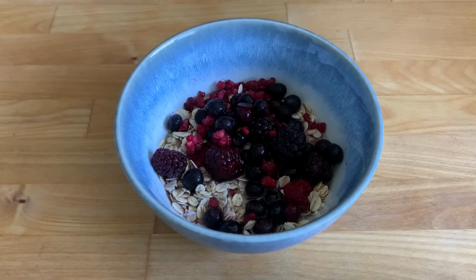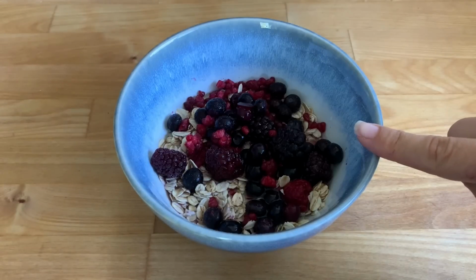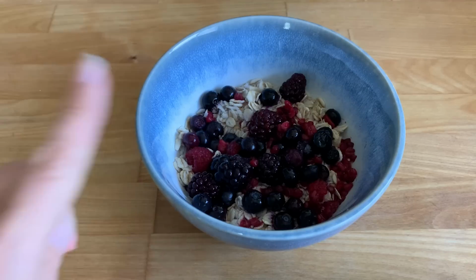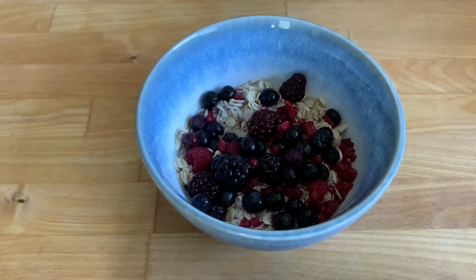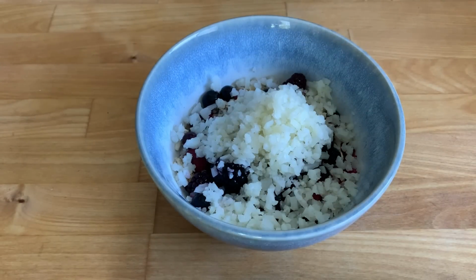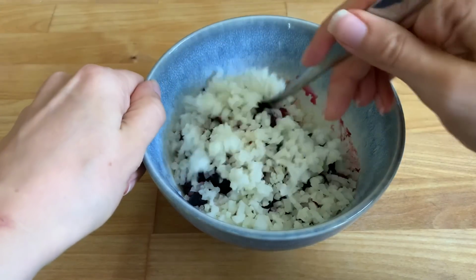I just warmed up the cauliflower, so it's already warm and ready to go. So I'm going to heat this up, add my cauliflower, add a couple other ingredients, and it'll be good to go. All right, so this is all warmed up. I'm going to add my cauliflower. And I'm just going to mix that up.